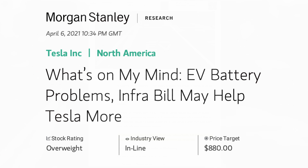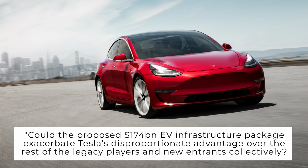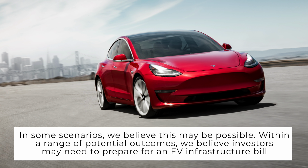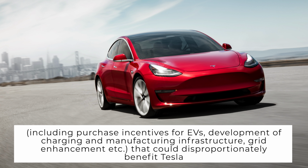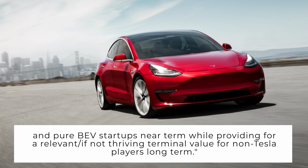Prior to that news today, Morgan Stanley last night did release a note talking about the tax credit and how that might be advantageous for Tesla. They asked the question of, quote, "Could the proposed $174 billion EV infrastructure package exacerbate Tesla's disproportionate advantage over the rest of the legacy players and new entrants collectively? In some scenarios, we believe this may be possible. Within a range of potential outcomes, we believe investors may need to prepare for an EV infrastructure bill, including purchase incentives for EVs, development of charging and manufacturing infrastructure, grid enhancement, etc., that could disproportionately benefit Tesla and pure BEV startups near term while providing for a relevant, if not thriving, terminal value for non-Tesla players long term."